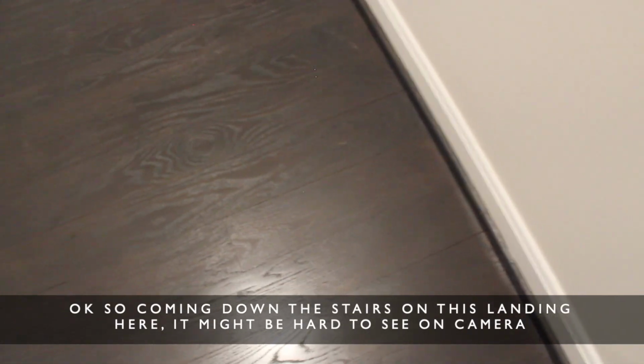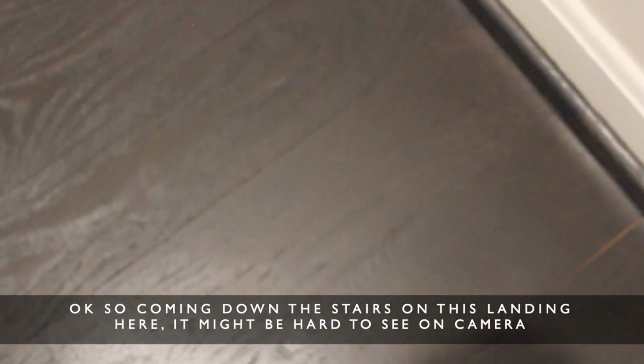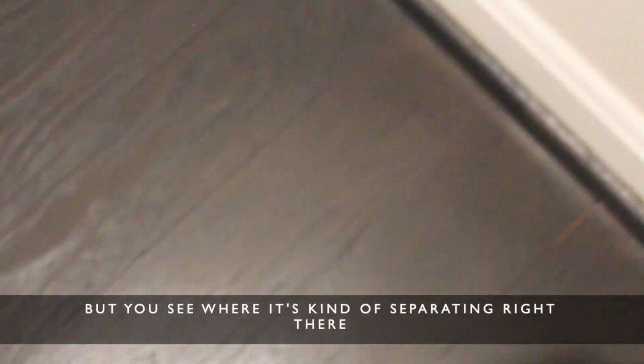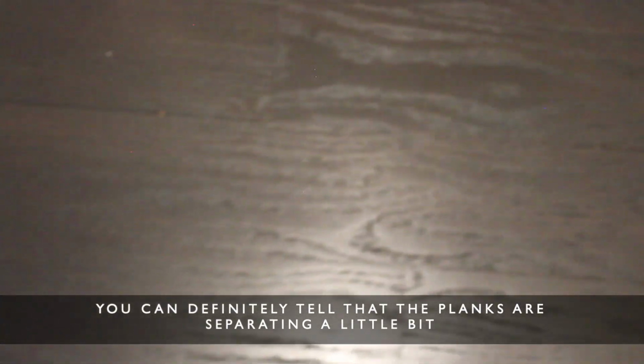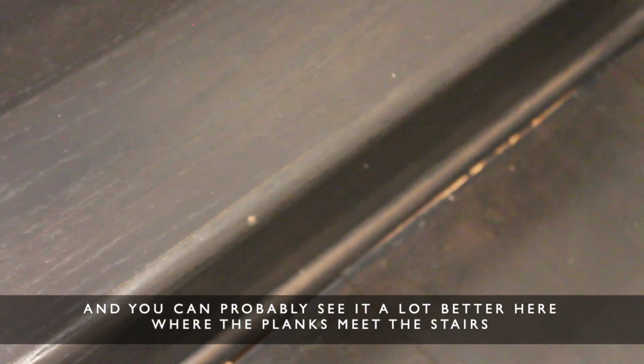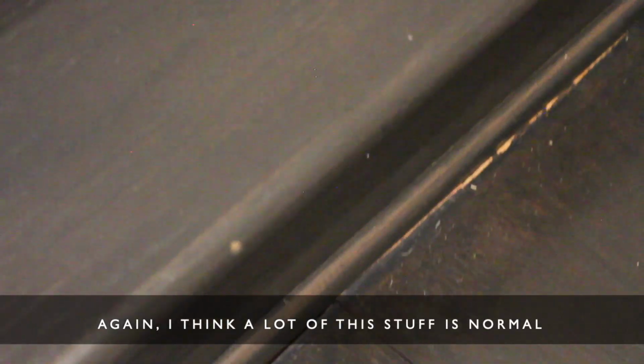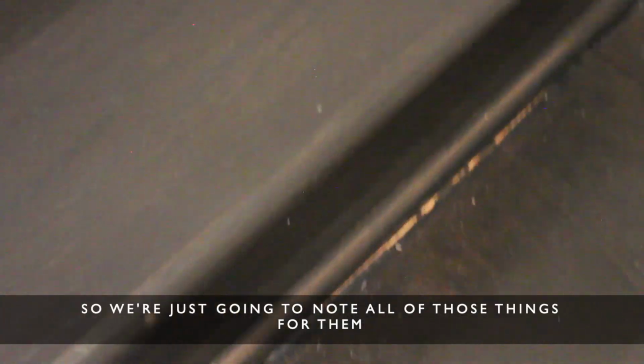Okay, so coming down the stairs on this landing here, it might be hard to see on camera, but you see where it's separating right there. You can definitely tell that the planks are separating a little bit, and you can see it a lot better here where the planks meet the stairs. Things are just separating. Again, I think a lot of this stuff is normal, so we are just going to note all of those things for them.